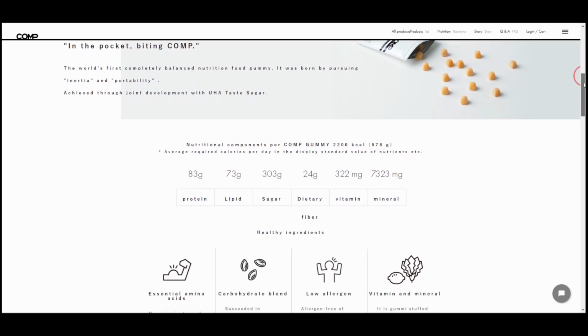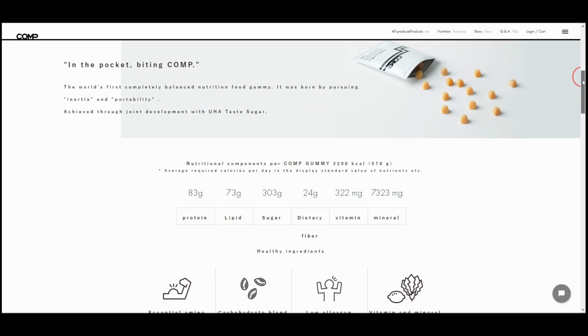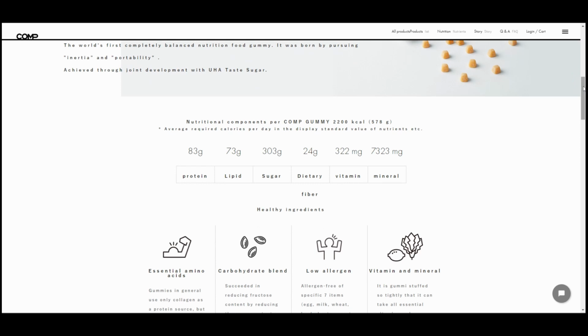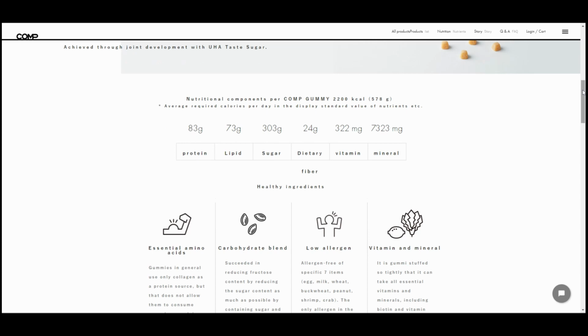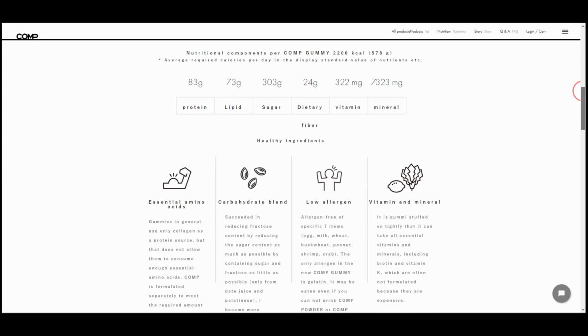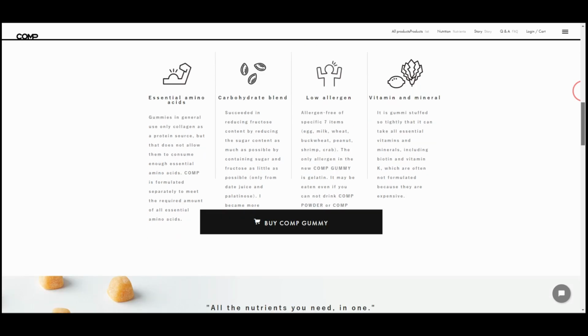So based on 2,200 calories, the components of the Comp gummy give you 83 grams of protein, 73 grams of lipid, 303 grams of sugar, 24 grams of dietary fibre, and vitamins and minerals. That is if you were to have 2,200 calories worth of it. Of course, it's only 400 calories in each pack, but that's just the breakdown of the daily requirement that you need, and it's prorated down to the 400 calorie bag. Gummies in general use only collagen as a protein source, but that does not allow them to consume enough essential amino acids. Comp is formulated separately to meet the required amount of all essential amino acids.